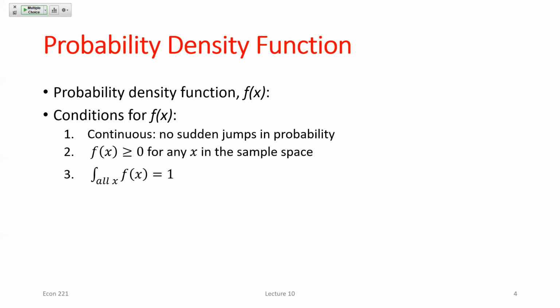If it ever dipped below 0, how can we have a negative probability of being within a certain range? The lowest that probability could be is 0. So it's got to be at least 0, and we can't see any jumps. I usually draw it like this bell curve, because starting today, but mostly Wednesday, for the next couple of weeks we'll be dealing with something called the normal distribution, sometimes called a bell curve. I usually draw it that way because we'll be using it a lot.